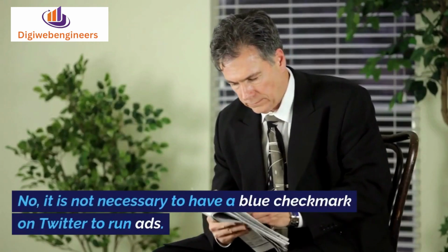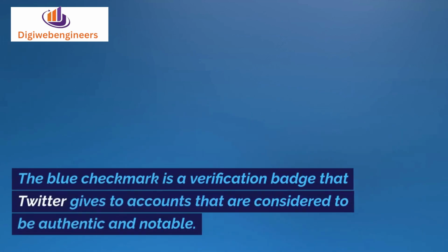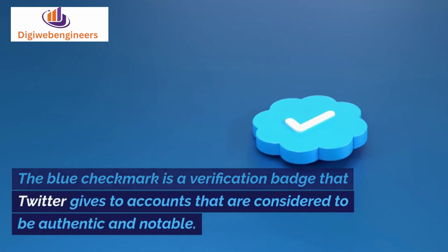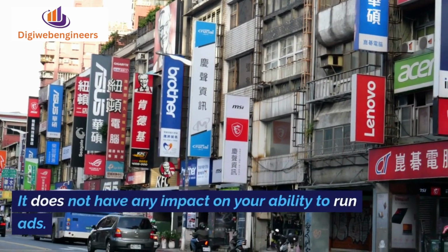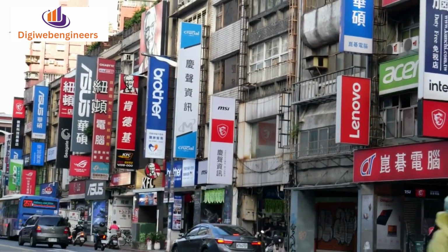No, it is not necessary to have a blue checkmark on Twitter to run ads. The blue checkmark is a verification badge that Twitter gives to accounts that are considered to be authentic and notable. It does not have any impact on your ability to run ads.